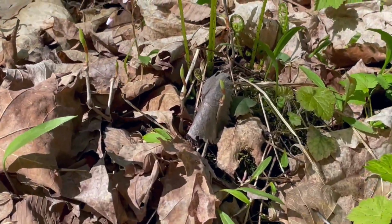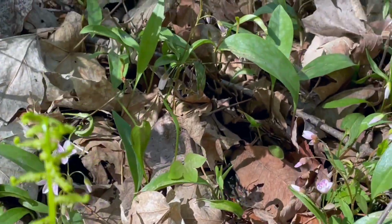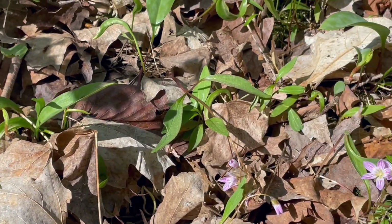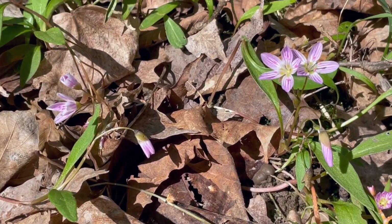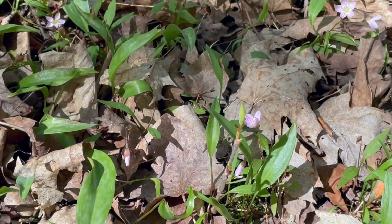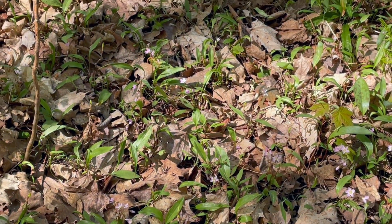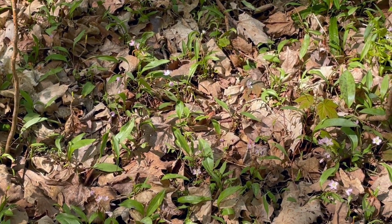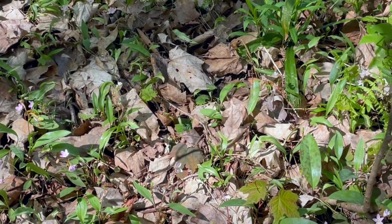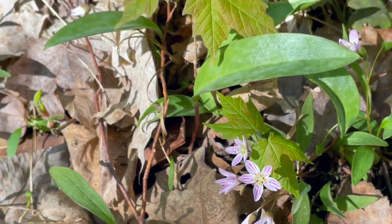So up here we've got spring beauties and hepatica. Hepatica is one of the first that blooms, and it's kind of interesting. So hepatica, yeah, good for the liver. So medicinally, the name refers to liver, and it was thought to be medicinal for the liver because the leaves are in 3 lobes, and the liver, at least the classic anatomy, is 3 lobes.